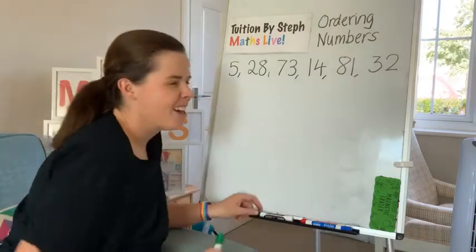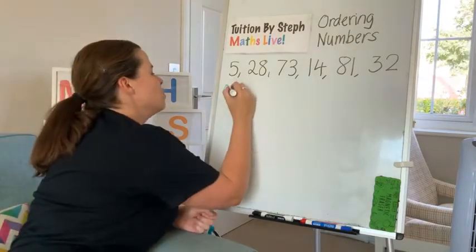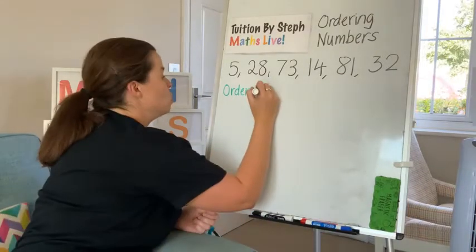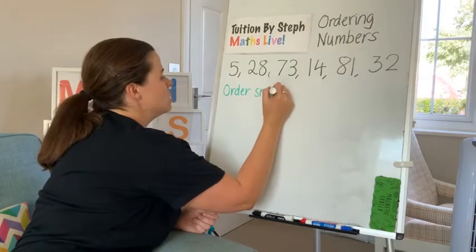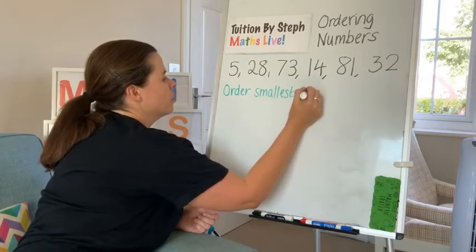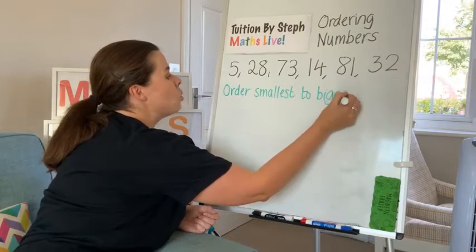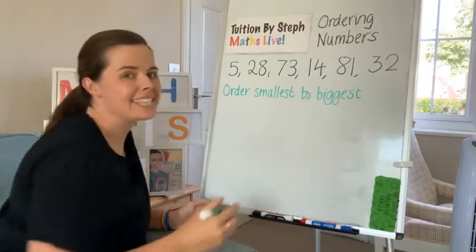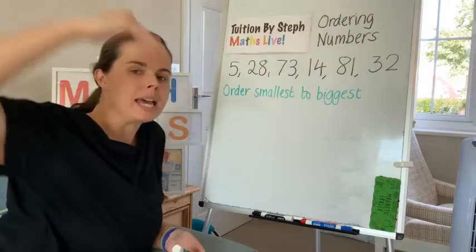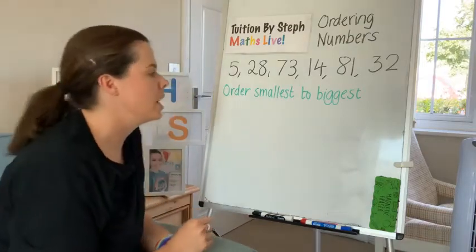Okay, but this is the bit that can trick a lot. So the question might say, order from smallest to biggest or biggest to smallest. Or it could say, put in ascending order or descending order. Ascend gets bigger, descend gets smaller. So I will use that terminology later.